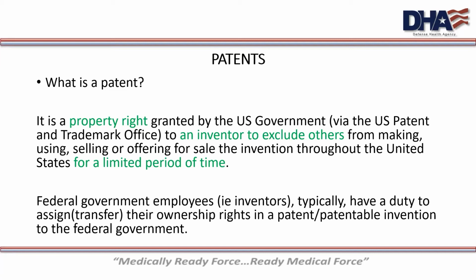That limited period of time depends on the type of patent it is. For utility patents, it's 20 years from the date of filing. For design patents, it's 14 years from the date of issuance. There's, of course, also plant patents, which follow the time frame for utility patents.